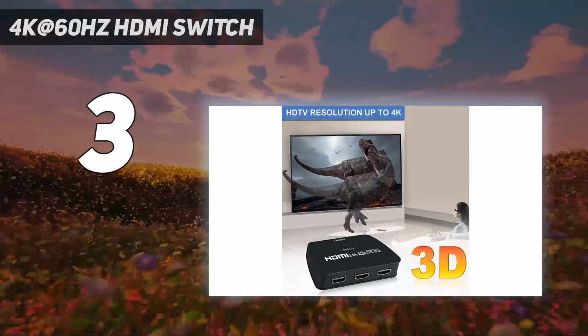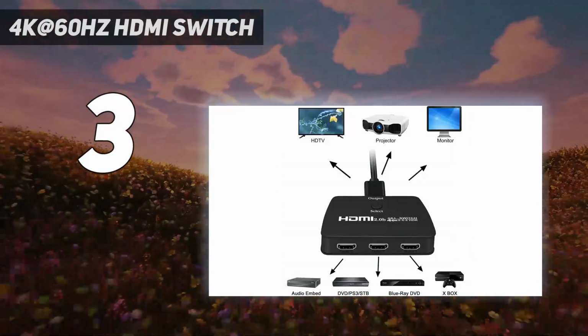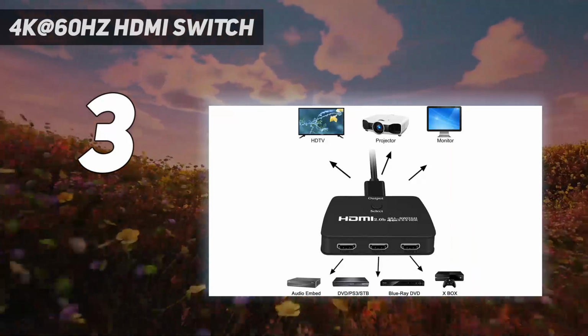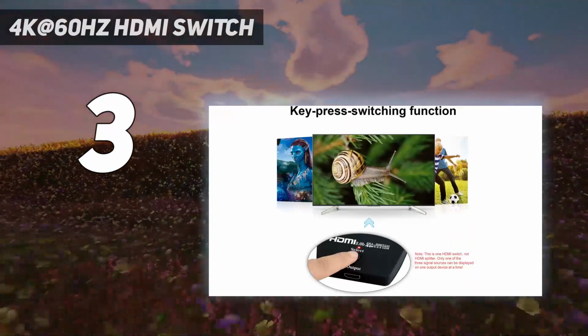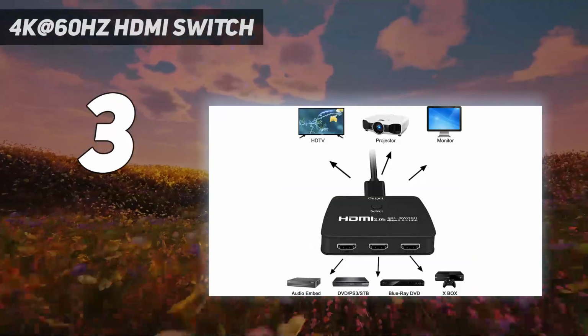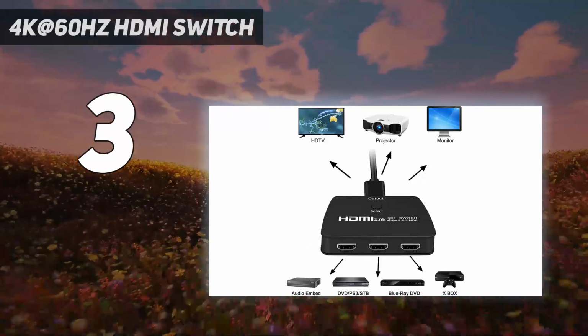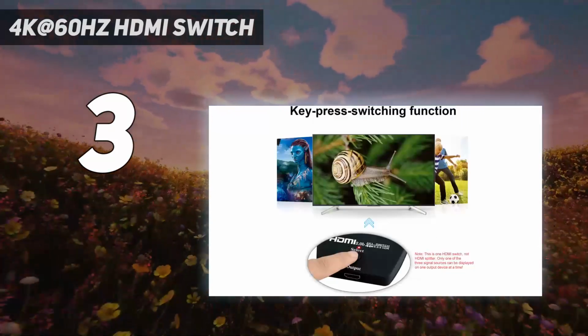Easy to hook up. This HDMI switch has the key press switching function. You can push the button to change what port you want to use, no extra power required. Comes with a 1M high-speed HDMI cable. Plug and play. It is ideal for trade shows, conference rooms, bedrooms, living rooms, kitchens and backyards. Number 2 on my list.